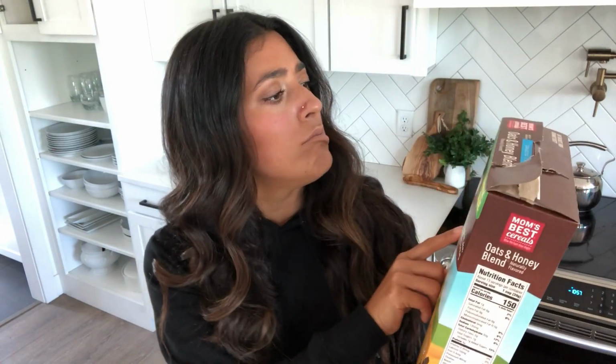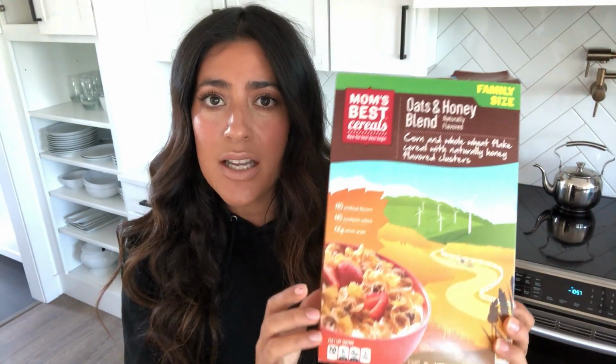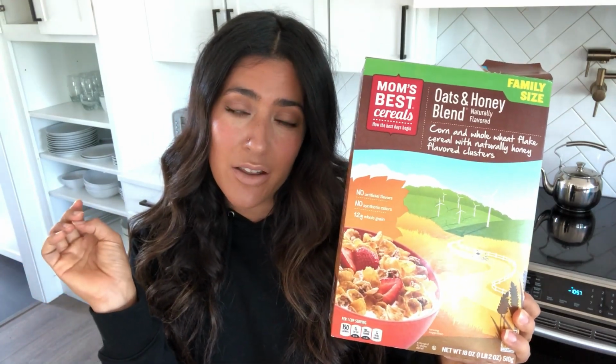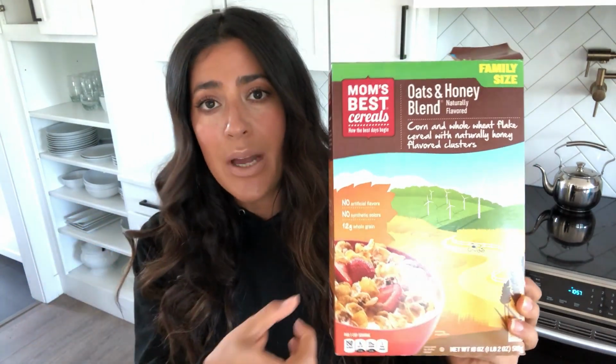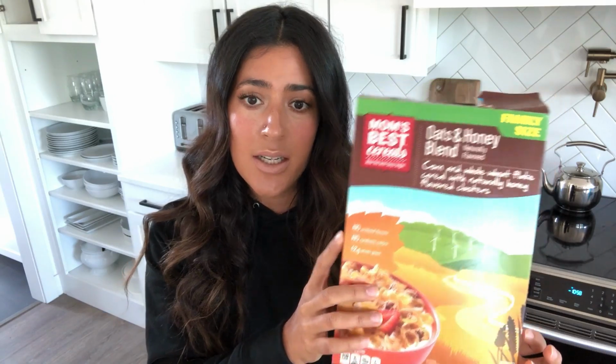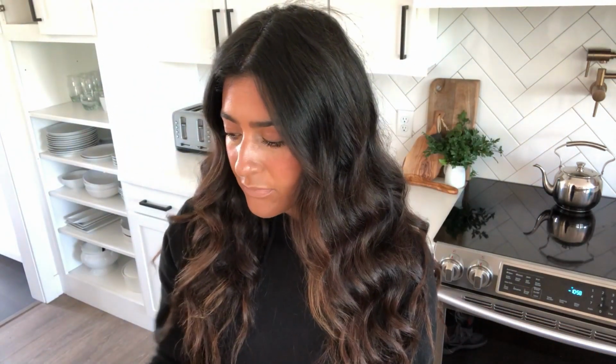This Mom's Best cereals is low in sugar. This one, not all of them. I did enjoy a lot of their Cinnamon Toast Crunch in the beginning, but this one is lower in sugar and it doesn't have any dairy, because I know the popular Kellogg's brand does have dairy, so can't have that one. And then last but not least, this one is like my new obsession.